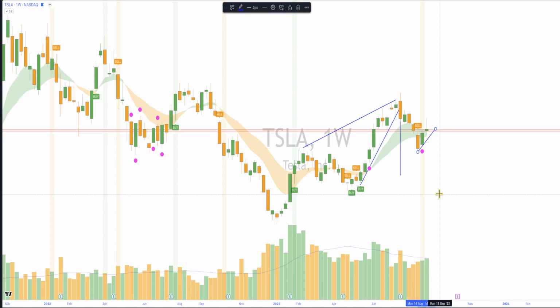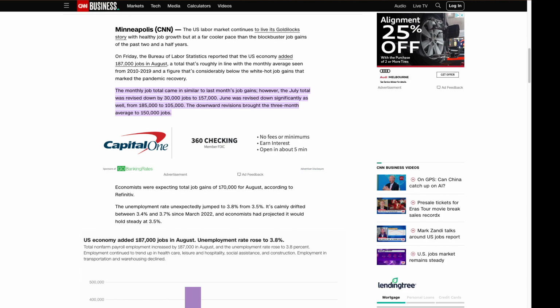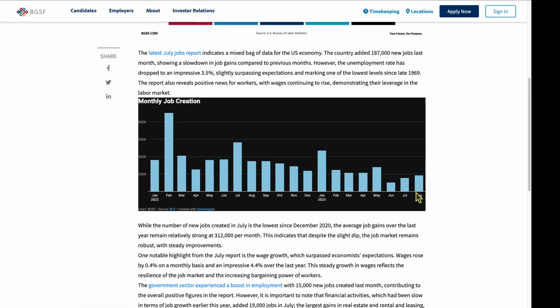We had job numbers come out, and every month that these job numbers come out, they keep revising them down from the month before. Here you can see that on Friday they reported job numbers, and you can also see that they adjusted down from July by 30,000 jobs. What does that tell you? It tells you the unemployment rate is starting to creep up, but they're not giving us the numbers on time, interestingly enough. So now here we can see in July they adjusted it down from 187 to 157K. And now for August, 187,000 jobs. Well, that's what they said last month, and then they adjusted it down. And now the unemployment rate went up to 3.8%.